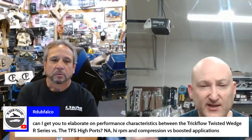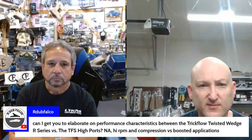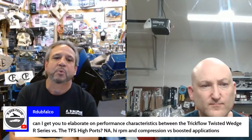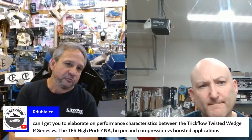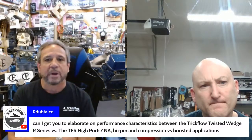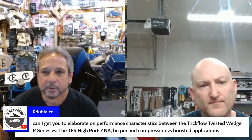But either one of those heads, those are my go-tos for a high dollar drag race motor or something like that. I mean, you put a set of high ports on with 14.5-1, somewhere in that range, and you're going to make 800-something horsepower. Probably every bit of it. Big cam, you'll be right there.